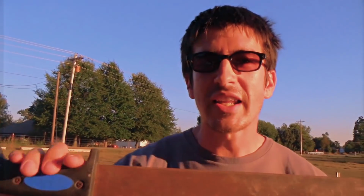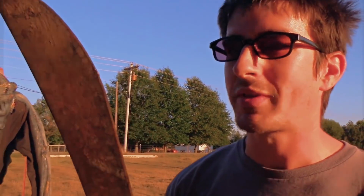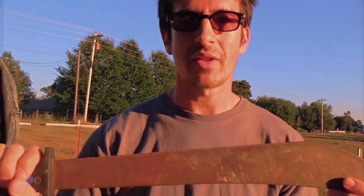Alright, next up is the machete. You see Jason get decapitated and hit with this thing multiple times throughout all the series of all the Friday the 13th movies, so I'd say this one definitely merits a test in real life. So let's see if it'll actually kill a monster.